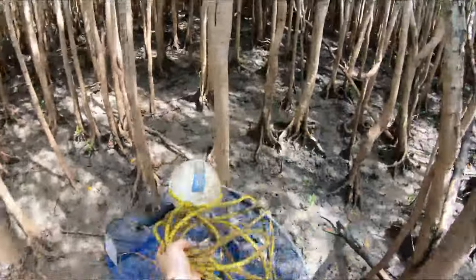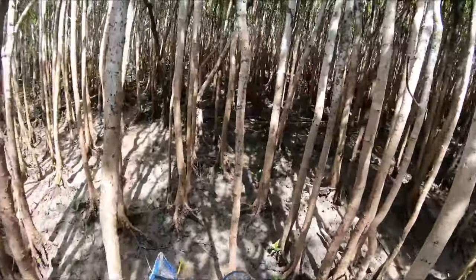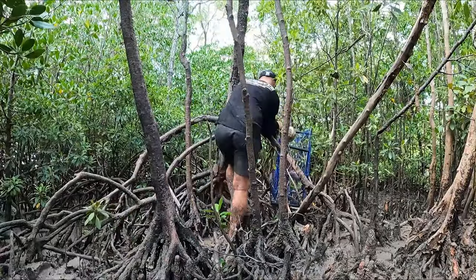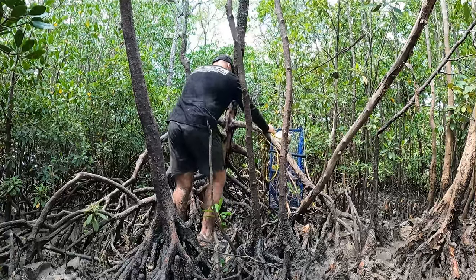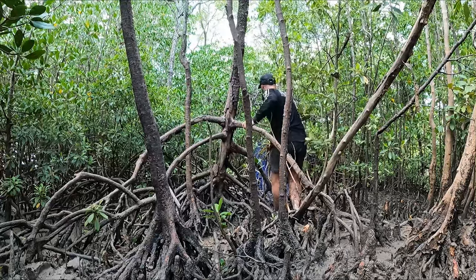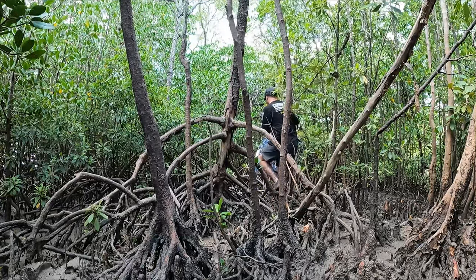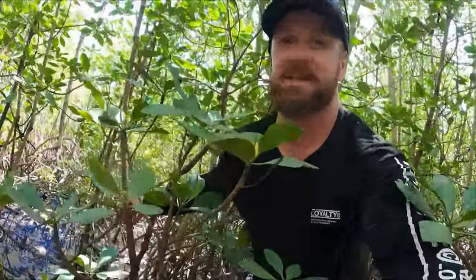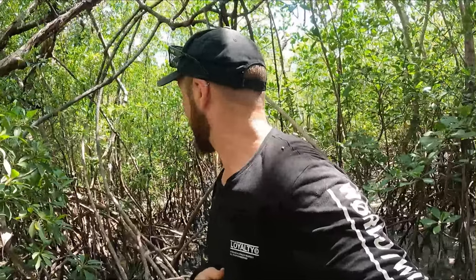This is kind of cool, nice and shady, like a bit of a mangrove forest. Look how tall they are. I feel my heart rate is just going nuts at the moment. Because of the heat and the humidity, I'm drinking heaps of water, but it's just really working my heart. You can feel it.